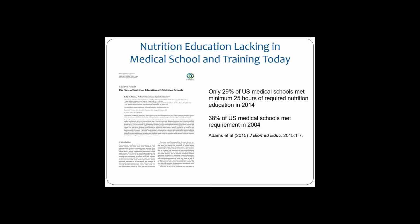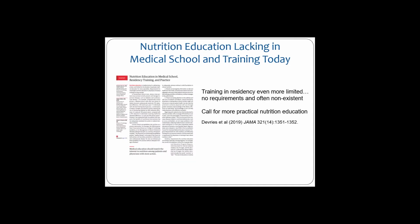But over the course of time, nutrition sort of took a back seat in medical care. And if we look at some of the data on nutrition education in medical school, it's quite scant in terms of the training, although that's changing. But in 2014, the last time data like this had been published, only 29% of U.S. medical schools met the minimum 25 hours of required nutrition education. So that's not much time. The requirement is not a whole lot of time, 3 days over the course of 4 years. And this was down from 2004.